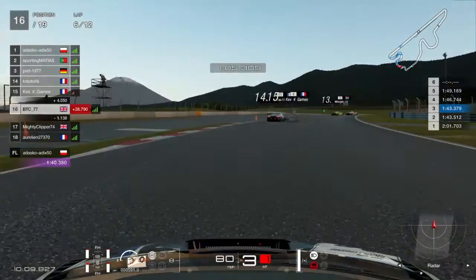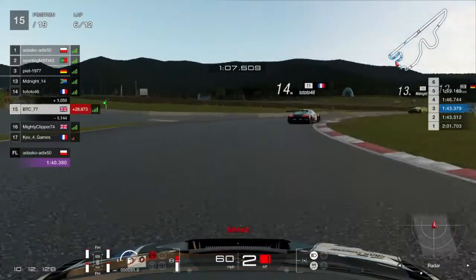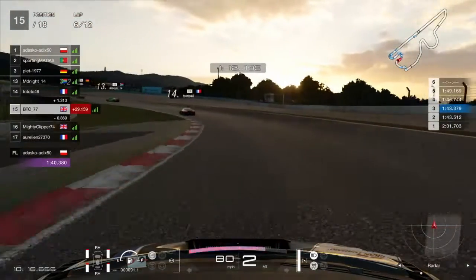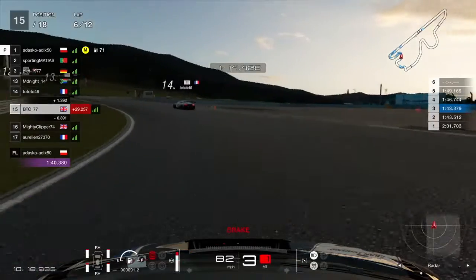And on that corner, I've learned that you don't get a penalty there. There's a car driving the wrong way. So, don't know what was going on there. But anyway, moving on.